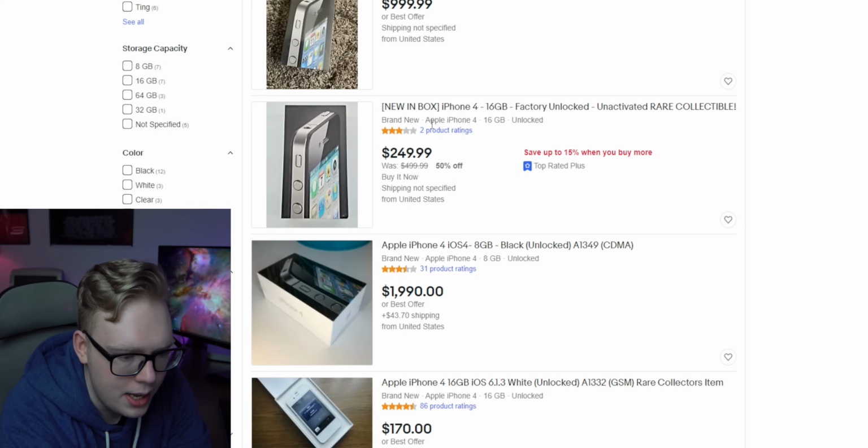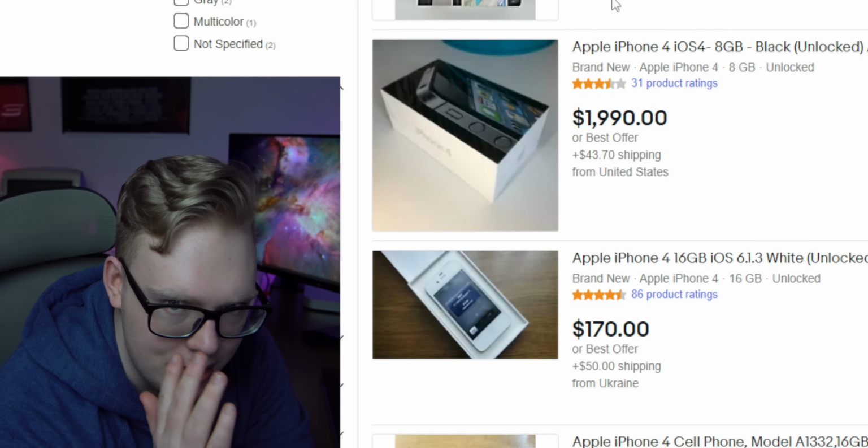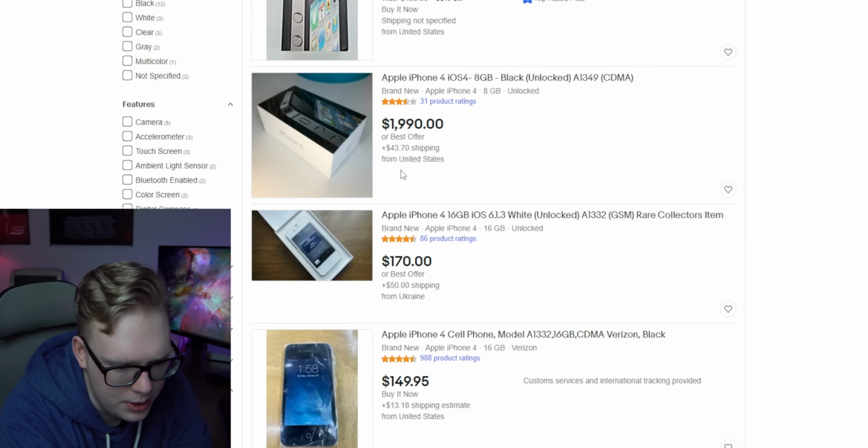Like, 250 is not bad, but when you're buying something that's supposed to be new, you want it to be legit, right? You want everything to check out. He has very good feedback. I'm sure it's probably fine, but still.